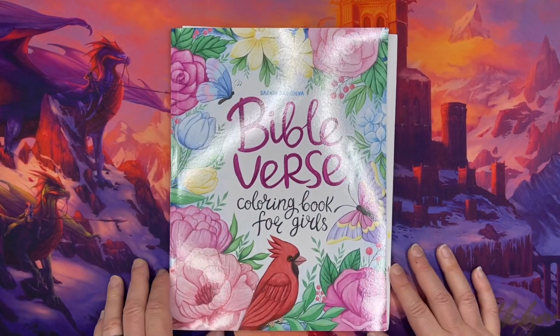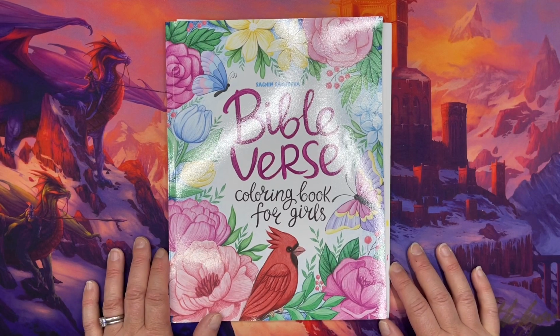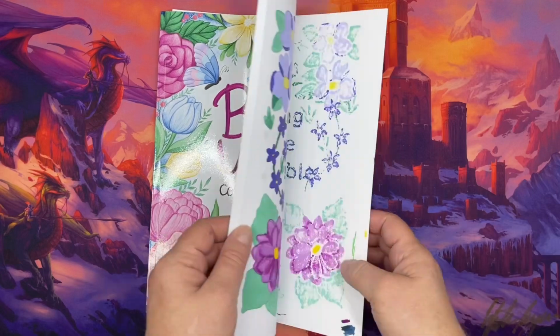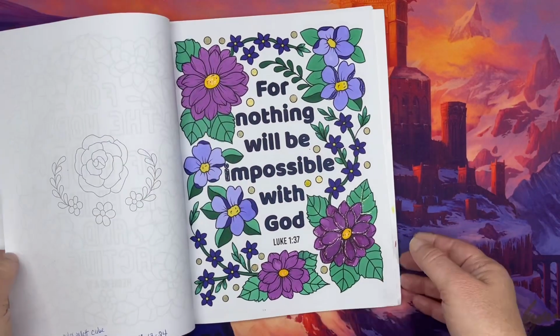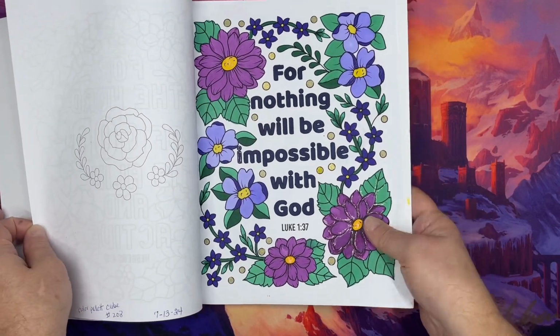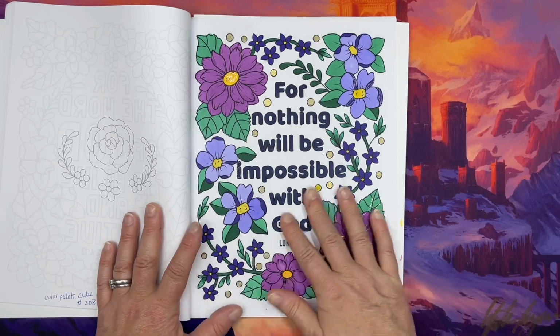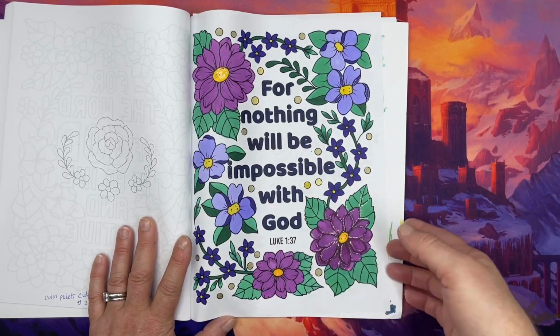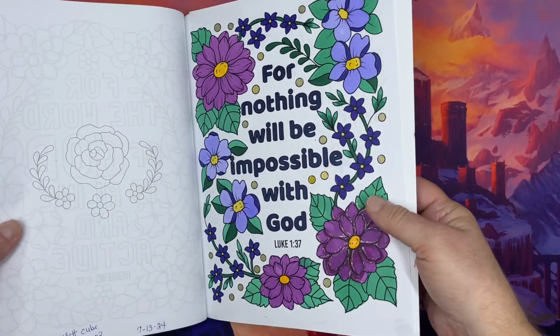Then I've got some Sachin Sudhir books here. I did Bible verse coloring book. He sent me this to do a flip through and review, which I did. And I colored this one in July. And it came out really pretty. I was going to do some more stuff, and then I decided not to, so it's a little hokey in a couple spots, but that's my fault.